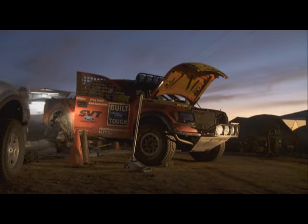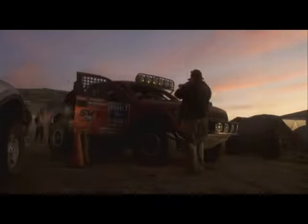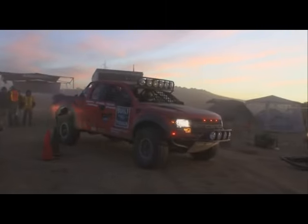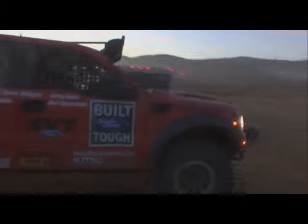With a new day arriving, the Raptor team is more determined than ever to get back into the race. After making the repair, finding that reviving form of energy that only a desert sunrise can bring.